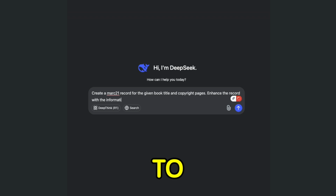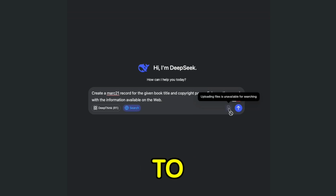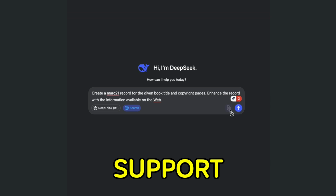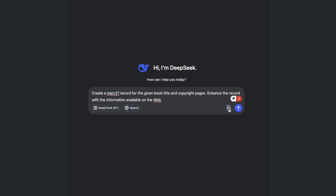We encourage you to explore the possibilities of artificial intelligence in enhancing library work. Our attempt is meant to inspire you to discover new ways AI can support and improve cataloging and other library operations.